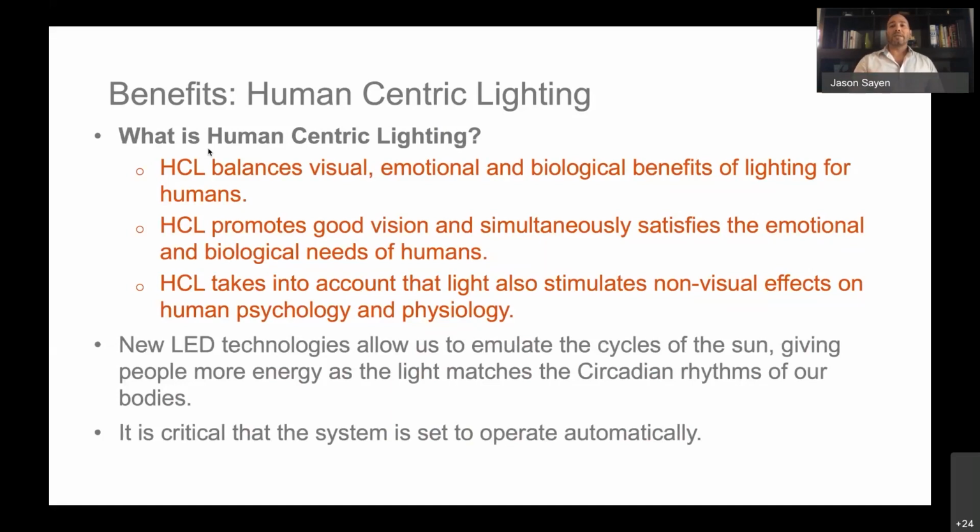Other lights will increase melatonin production, which makes us sleepy. And so that's kind of the core benefit of human-centric lighting. We can adjust the Kelvin temperature at different parts of the day to affect us. It can make us more productive, it can help wake us up, and it can make us a little more drowsy at night so we can sleep better.